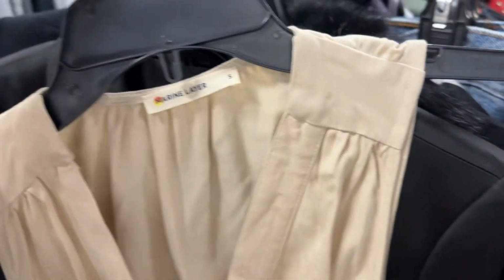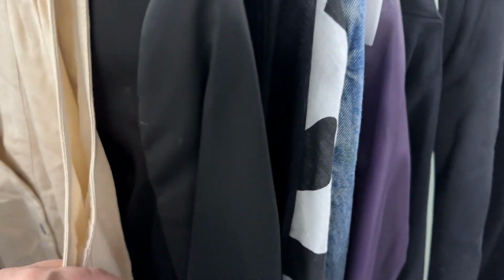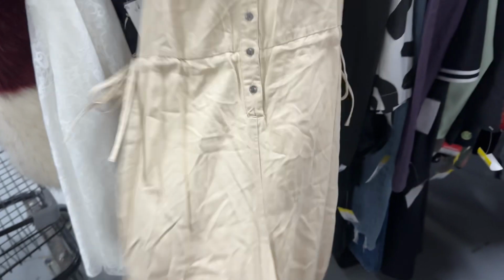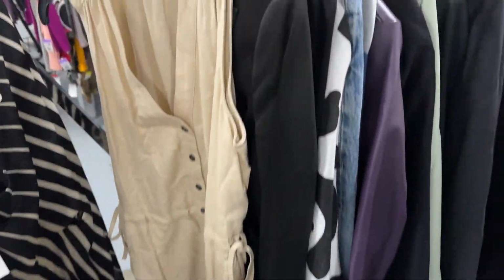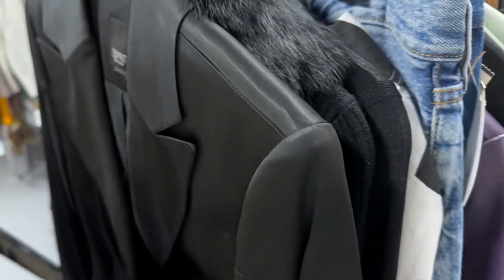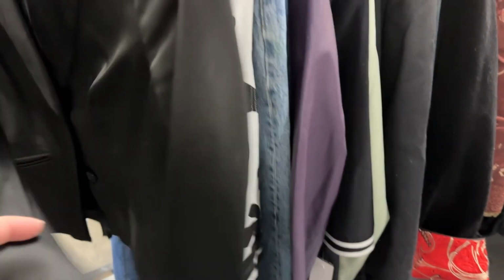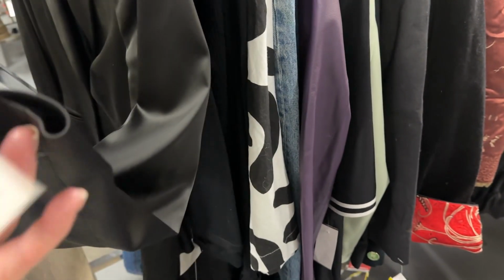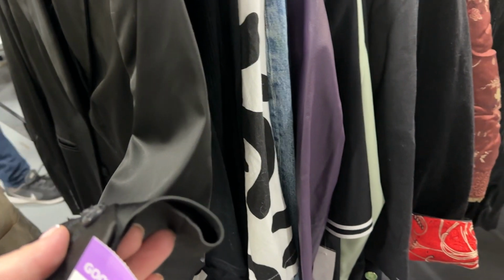Marine Layer. These jumpsuits sell for around $100. This is $8.99 before a coupon. Super cute. I've never even tried to sell this brand, so I don't know how I feel about that. This is super adorable, an Esprit satin blazer. Has all its buttons, excellent condition. It is $14.99, which is more than I'm going to pay for that. But if it were less, like $9 before a coupon, I would.